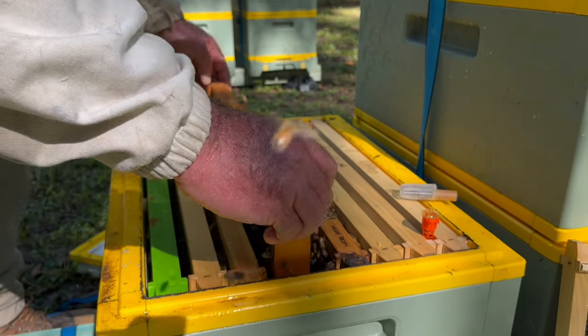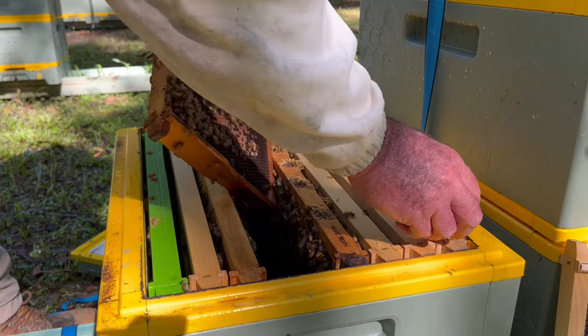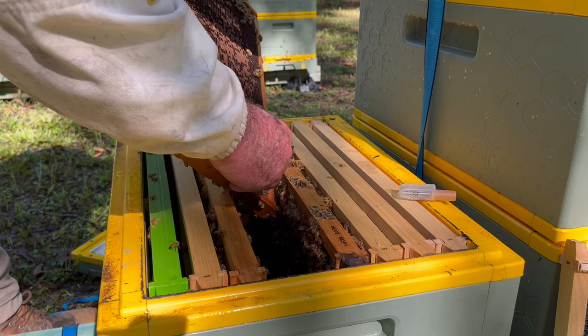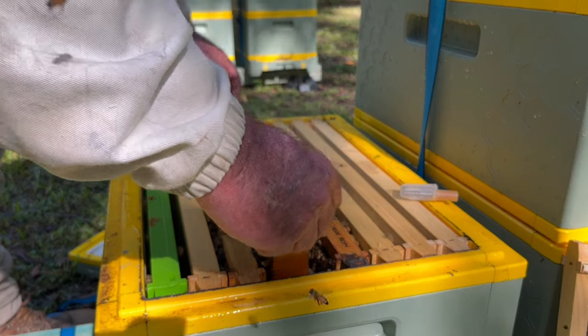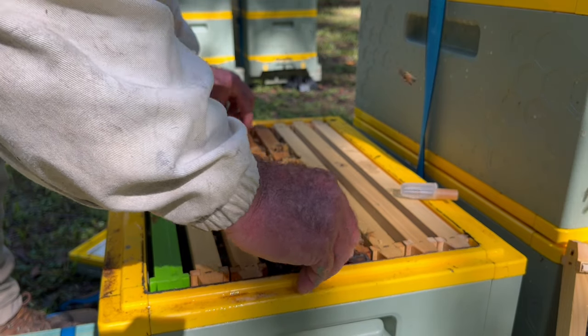So what I'm gonna do is pull this frame out. Nice safe spot to put that cell. Try and get it, tuck it away in there. Pop him down. Let's push that together.